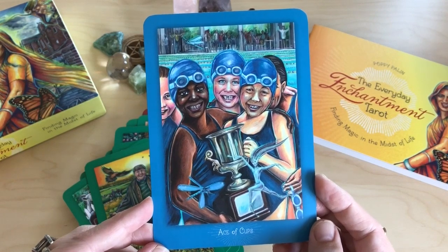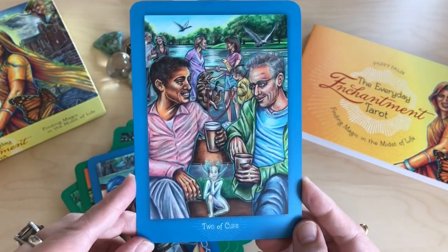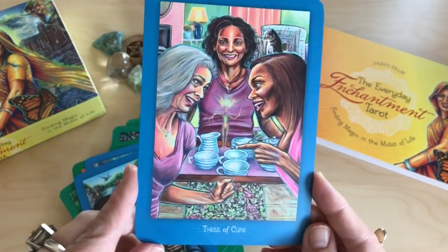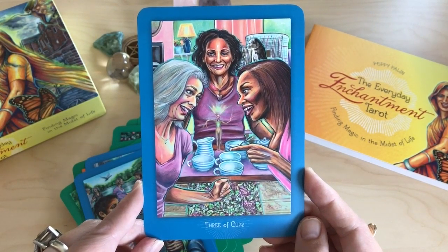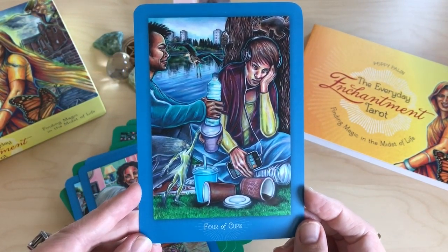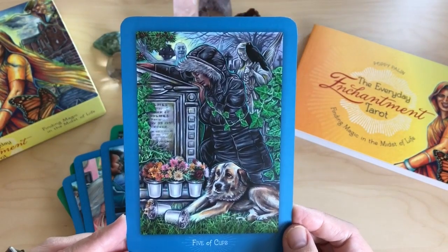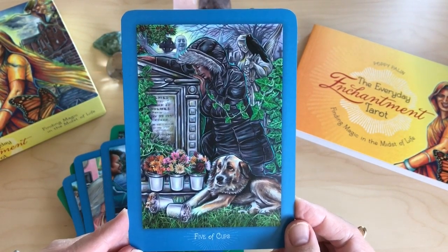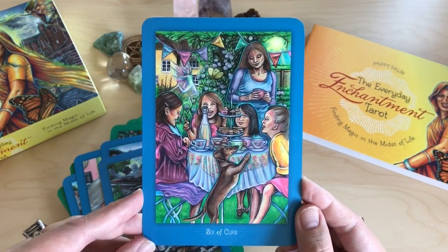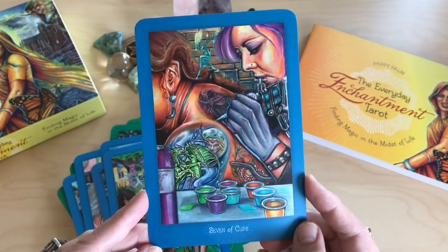Now we move on to the cups. The Ace, love, it's a trophy. The 2, oh, Poppy has done such a beautiful job. The 3 of Cups, the 4 of Cups, all this coffee and this person's being offered water and they just go, ugh. Oh, beautiful. The 5. The 6 of Cups, the tea party. I love a tea party. I love high tea. I freaking love high tea. My favorite.